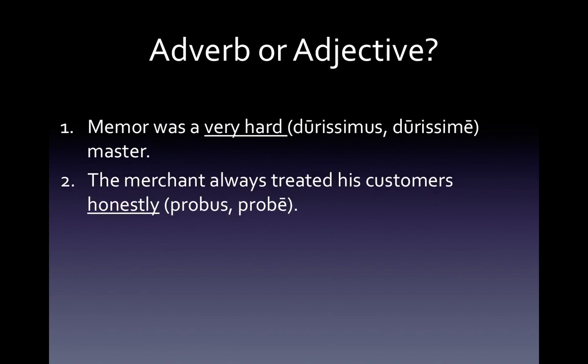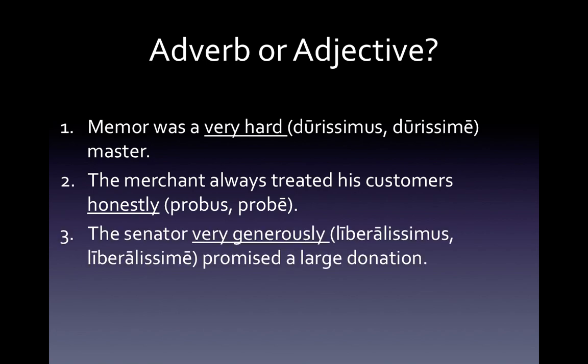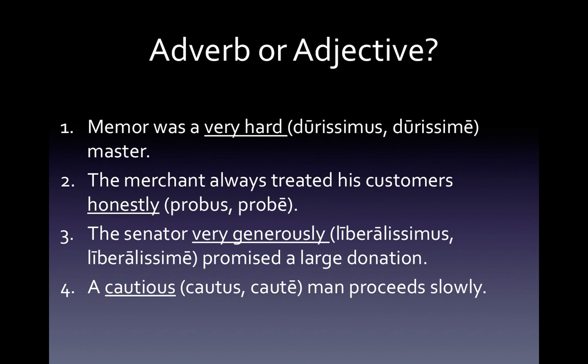The merchant always treated his customers honestly. So honestly is describing how the merchant is treating his customers, so it would be probe. The senator very generously promised a large donation. So this is answering the question of how, so that would be liberalissime. A cautious man proceeds slowly. Okay, cautious. Is this describing how he's proceeding, or is it describing the man? This one's a little tricky. And this one is actually an adjective because it is describing the man.